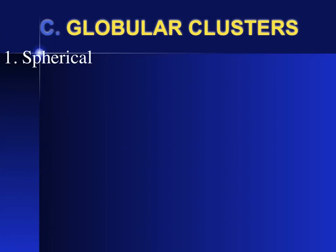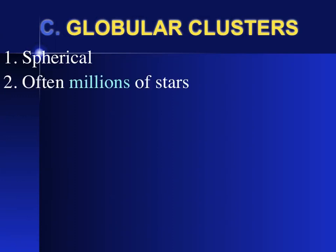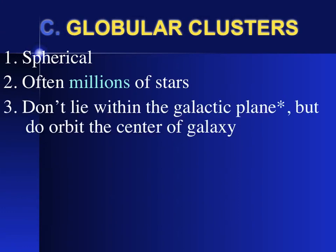They're named globular because of their globe shape, their spherical shape, and as you can probably guess, they have more stars than the other type of cluster, which is what makes them spherical. More gravity gives them a spherical shape. I think the most interesting thing about them is their orbit.